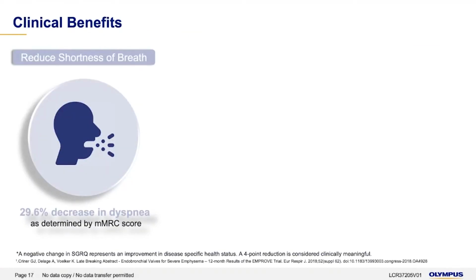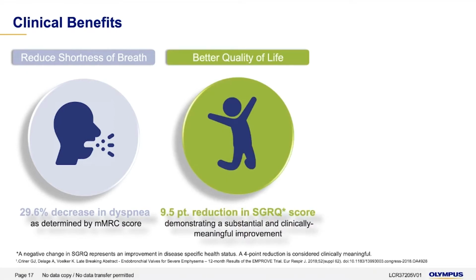Now, the benefits. What are you going to get for all this? So, when they looked at scores of breathlessness, these are validated scales, we had an almost 30% decrease in the rate of shortness of breath, and a high quality of life improvement. To put it into perspective, a lot of the inhalers you take reduce the quality of life score, lower is better, by 4 or 5. Here we had a 9.5.